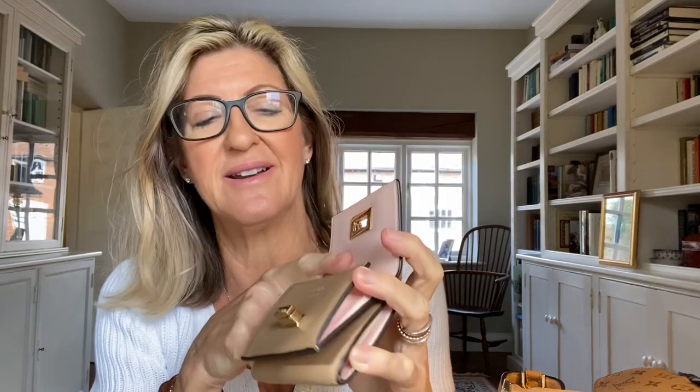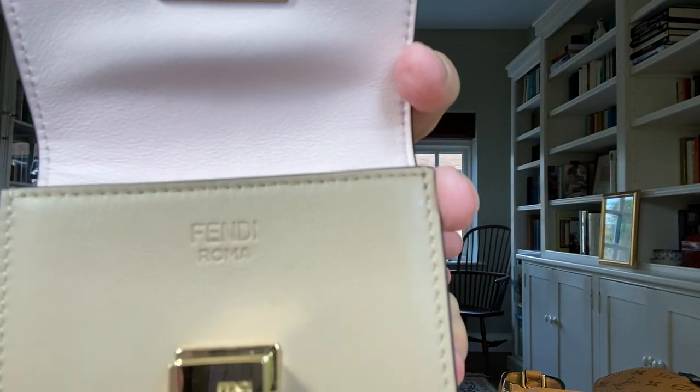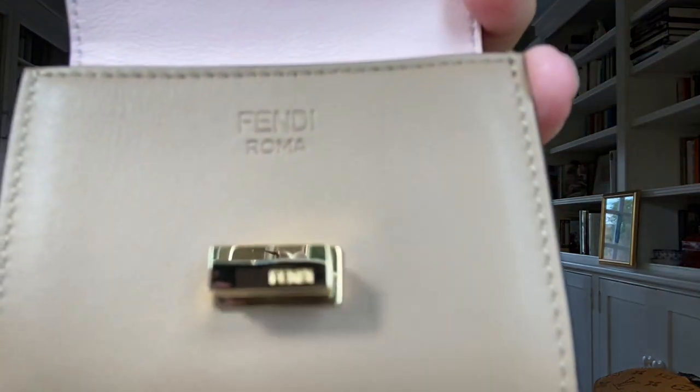At the same time, I picked up another beautiful drawstring pouch, so cute. And I got this. This is the Peekaboo wallet, and this was at the outlet, and it was £230. It has the same catch as the Peekaboo does, and you just twist it like that to open the wallet, and it has the most beautiful pink leather lining. It is all leather for £230. It says Fendi Roma there, just under the flap, Fendi on the buckle also.